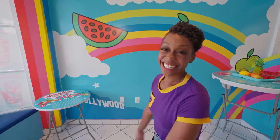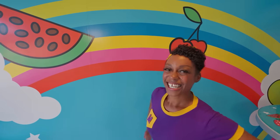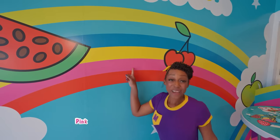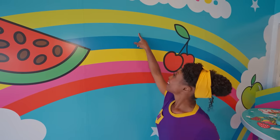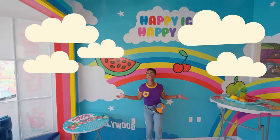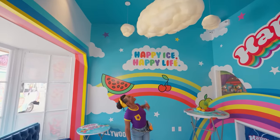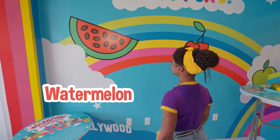Whoa, it's so colorful in here. And look, there's a rainbow. I love rainbows. Let's see which colors this rainbow has. Red, pink, yellow, blue, a different shade of blue, and green. Wow. And hey, look at these clouds. Wait a minute. We're surrounded by clouds. Whoa, do you see that up there? So fluffy. Check out this watermelon.